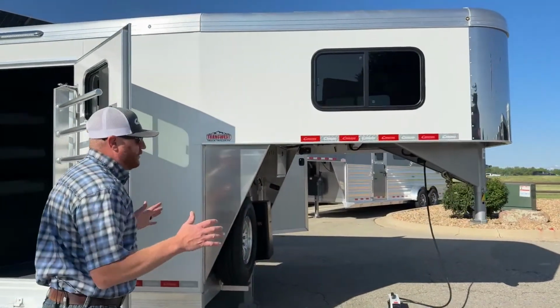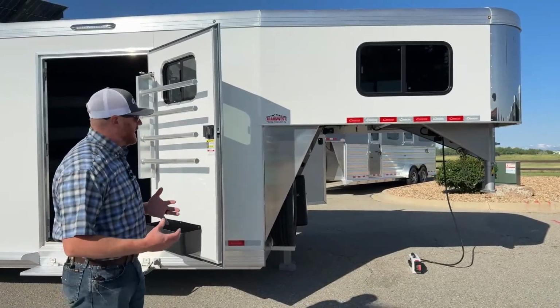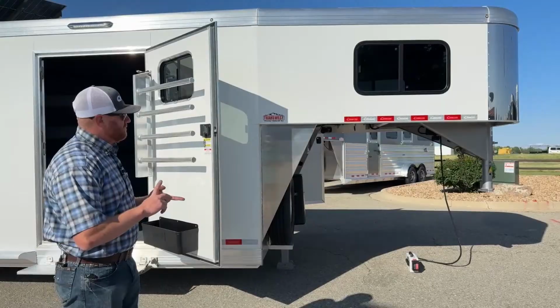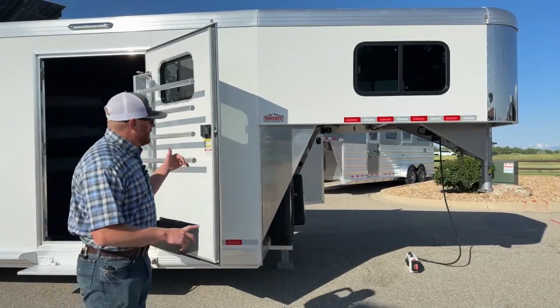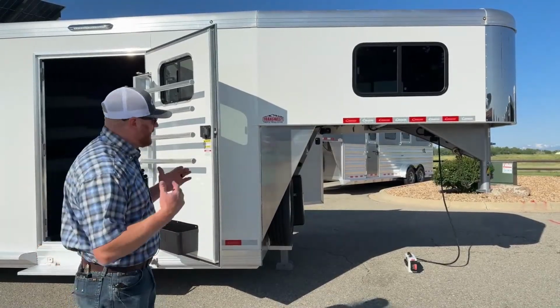This nose is 8'2" long. It's a lot longer than a lot of other manufacturers as far as standard. Standard is 8'2". So one, you get a lot more storage up in the nose, but also I love the way, I think it helps the way these trailers pull, the way they balance out.